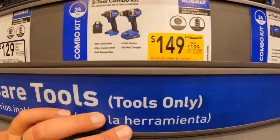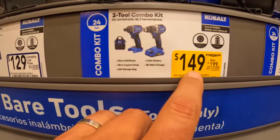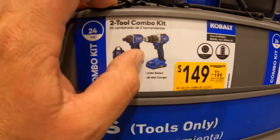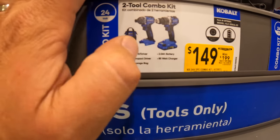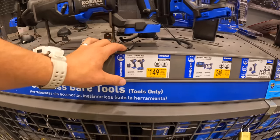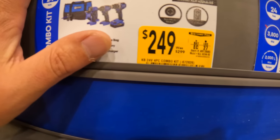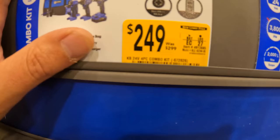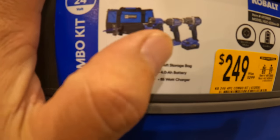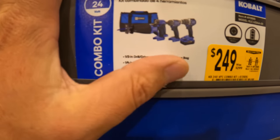$149. Ooh, this deal is still going on. Was $199. I did buy this kit for $149. It's the new generation of the brushless drill driver and impact driver. Single battery, charger, and a bag. That's a good deal. Good tools. They do have the four tool combo kit for $249, was $299, save $50. Drill driver, impact driver, reciprocating saw, light, battery, charger, and a bag.